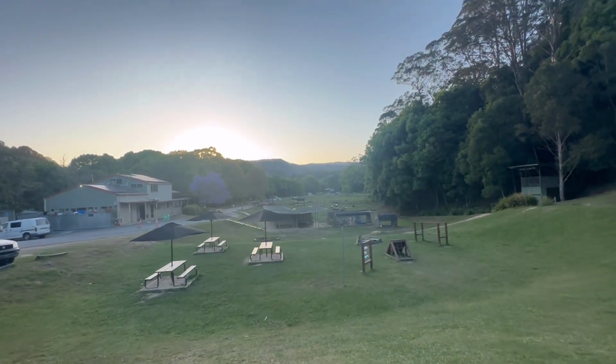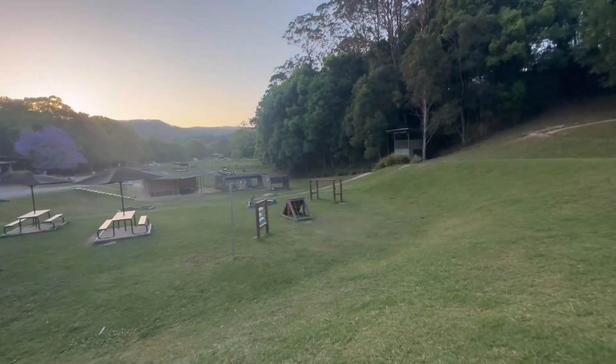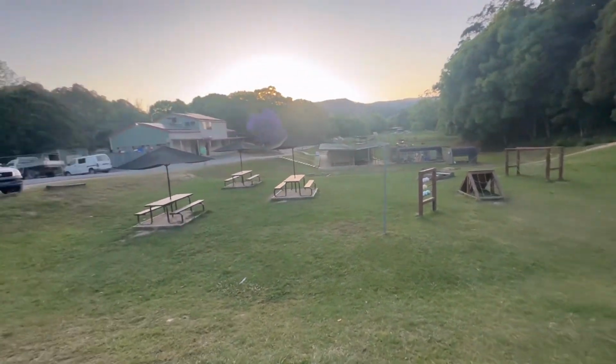There's another farm for animals over there. Come here, Marco. Let's see what's over here. And there's like a children's playground too. Picnic area.